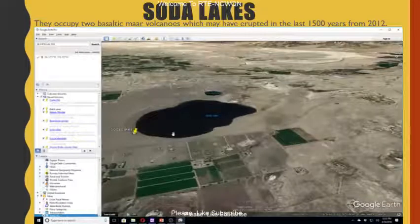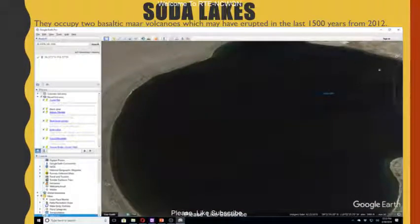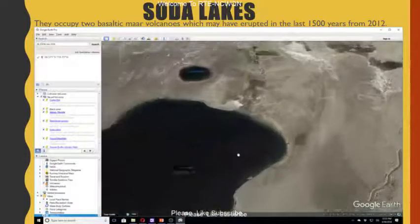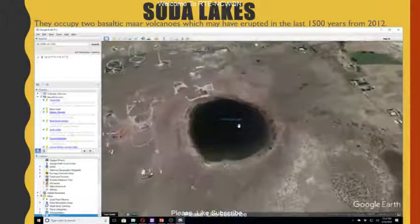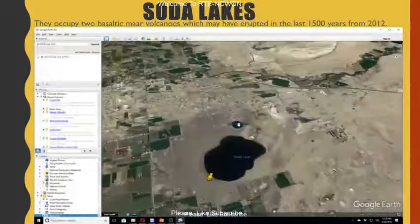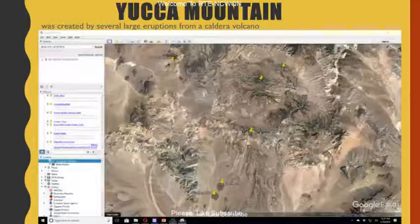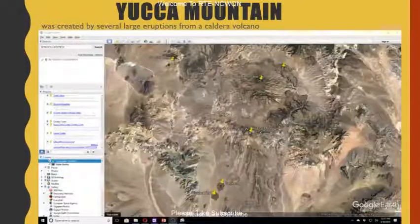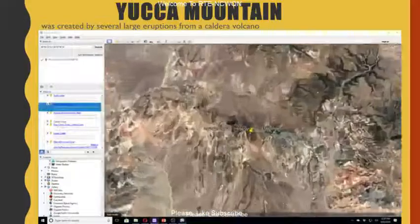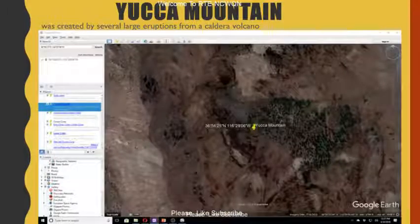This is Little Soda Lake here. This is the bigger Soda Lake here. Yucca Mountain. Yucca Mountain was created by several large eruptions from the caldera volcano.